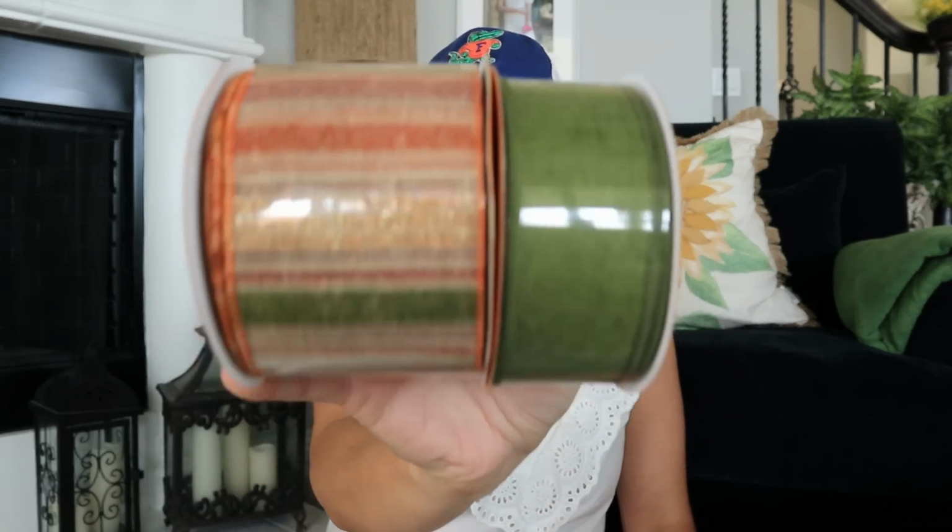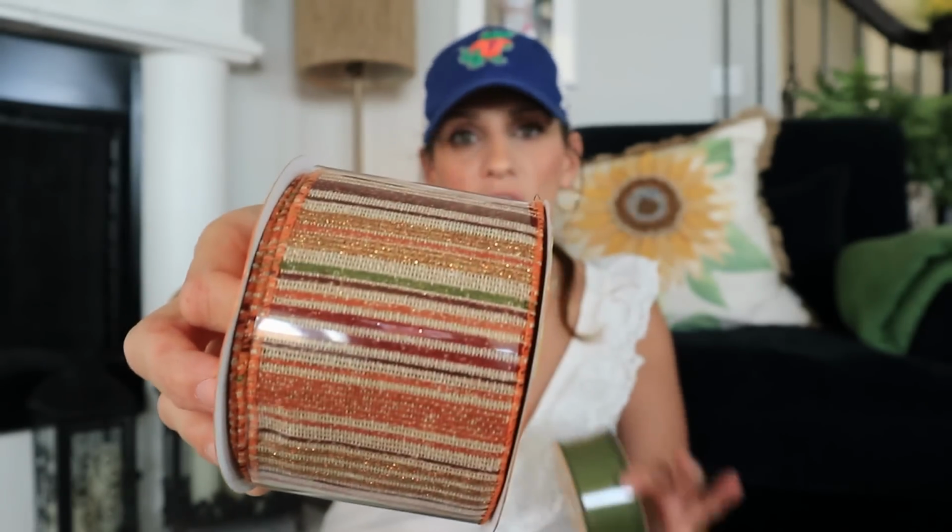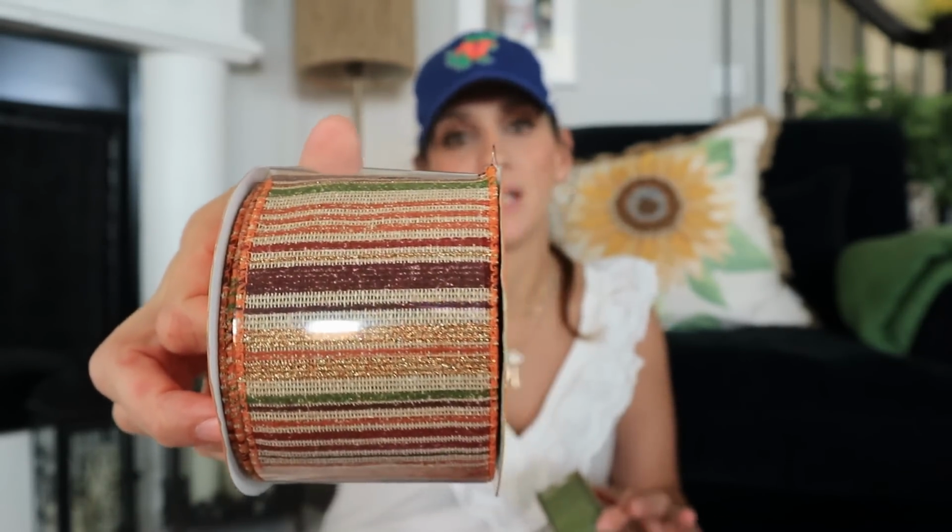All right, for the wreath, I wanted to get ribbon, and this is what I ended up picking out. It actually took me quite a bit to pick out my ribbon. I went back and forth. They have this really beautiful orange one with polka dots, but then I decided that this one had oranges and greens and browns in it, and I thought it would complement what I was going for a little bit better. And then I also picked a solid ribbon.